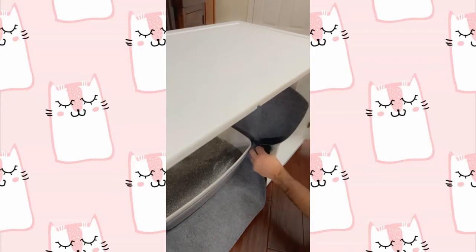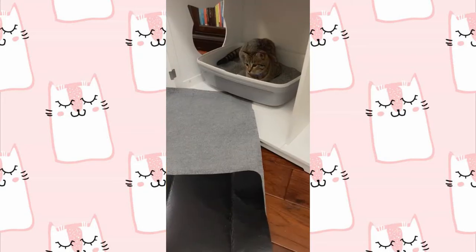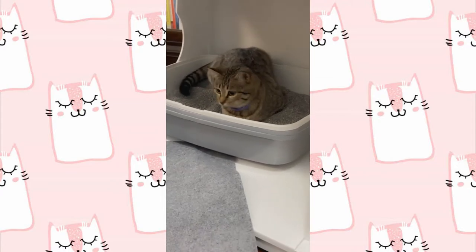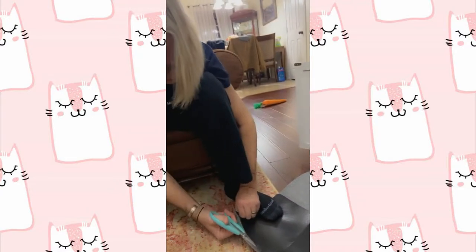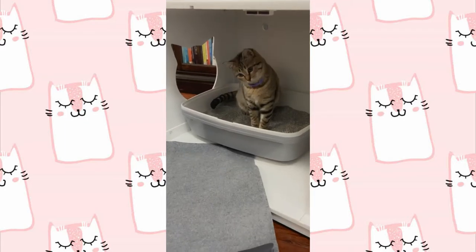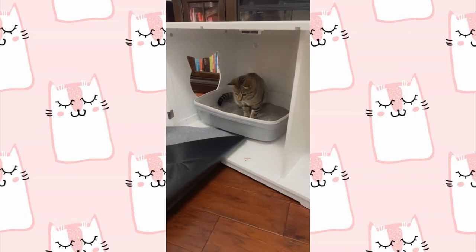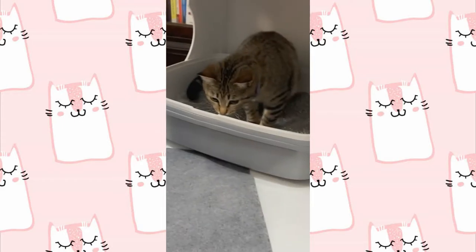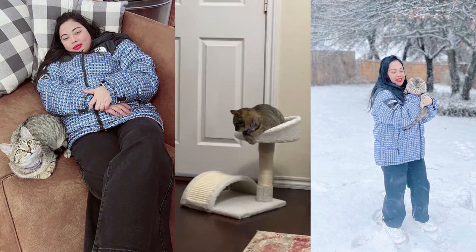That's if you want that in there. The divider. Yeah, I guess I will do the divider. Fancy. Fancy, fancy. So cute.